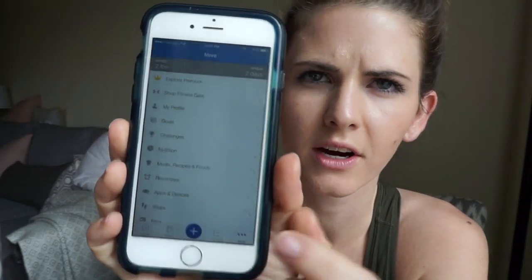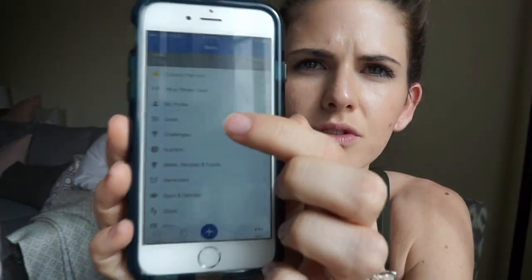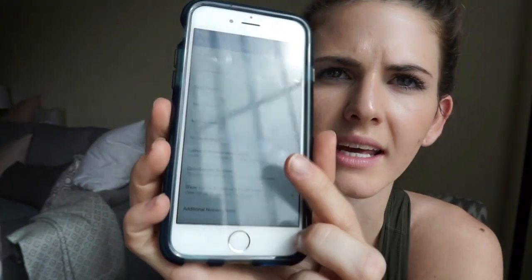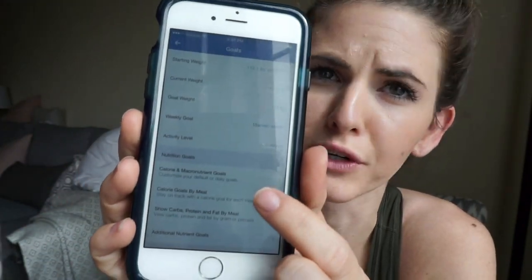And then when you click into it, it'll open. It's got this screen. And then you're going to press the button down here, and you're gonna go to Goals. Click Goals. And then there's going to be a calorie and macronutrient goals. So you're going to click that.